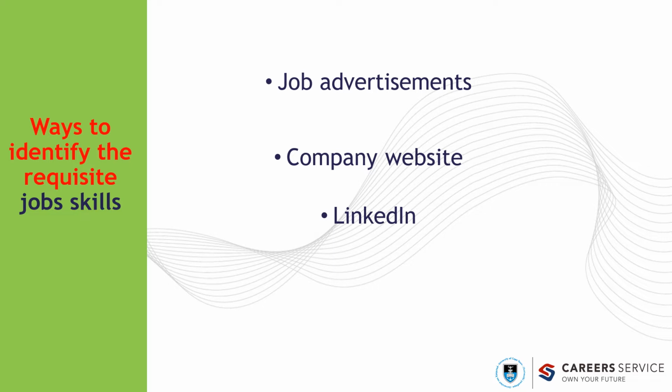Firstly, there's the job advertisement itself. It will state explicitly the skills the company is looking for in a particular job. Additionally, the company website will often indicate what's important for them in order to be successful in working for the company. And oftentimes you'll get more information than you might find in the job advertisement on the company website. LinkedIn will also list skills associated with a particular job or role, and so you can just Google LinkedIn for data analyst skills, for example, and LinkedIn will give you the information for the skills for similar roles.